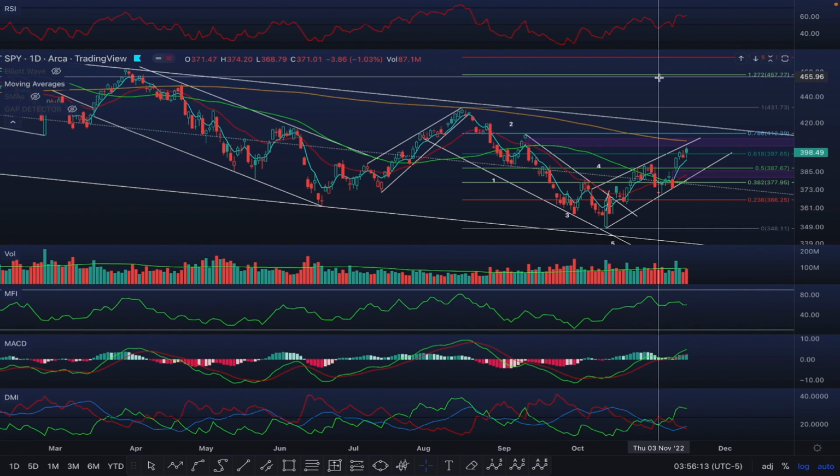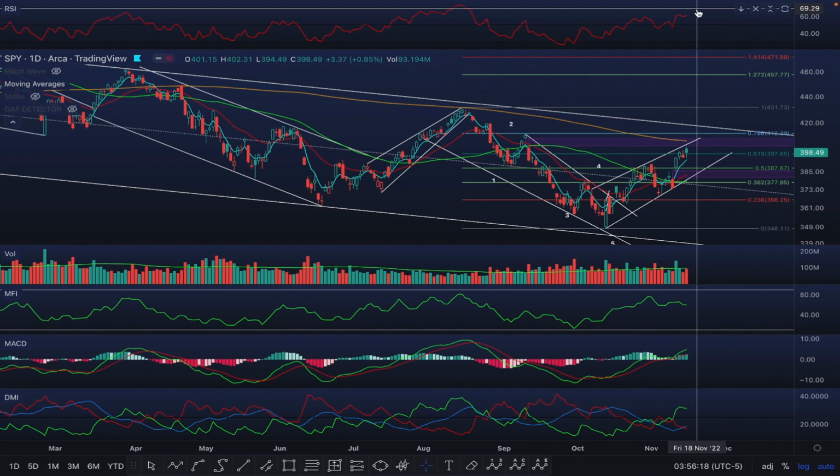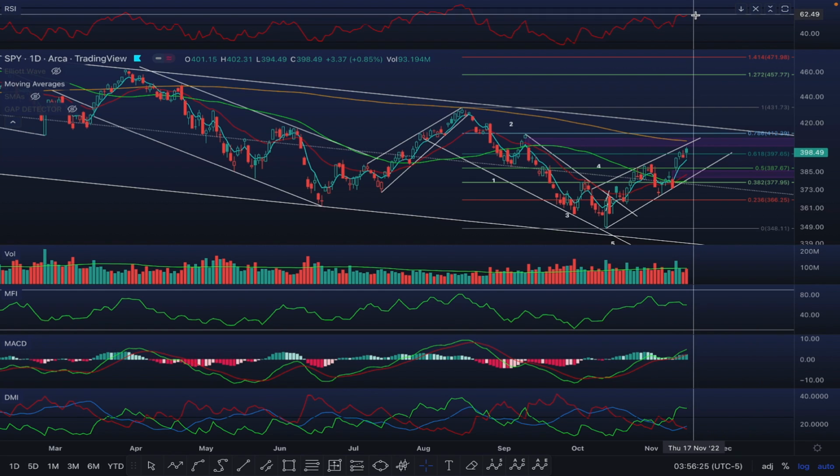But if we take a look at some of the indicators here, we have the RSI, for instance, and we're not quite overbought yet. I mean, this thing has been going above 72, topped at around 73 previously. So this thing has some upside potential.